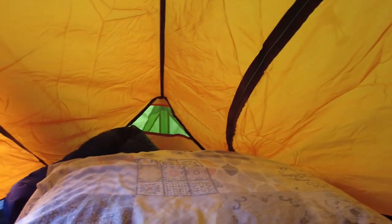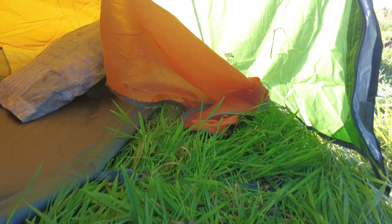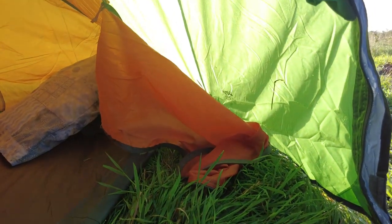And it's quite roomy. I'll go inside here. Yeah, so I can lie full body in the tent, nice and spacious. And I like this little area here, where you have the fly sheet that goes over it, and you can put your equipment and boots in this area and it zips up.